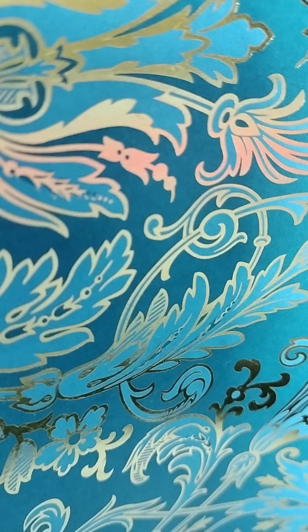Vagus nerve as modulator of the brain-gut axis in psychiatric and inflammatory disorders, Part 2. This was published in Frontiers in Psychiatry, March 13, 2018, the National Library of Medicine, National Institutes of Health.